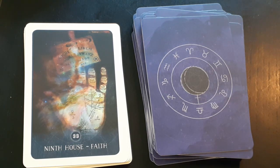Corresponding tarot card is the Three of Wands. Key ideas: media, publishing, long distance, travel, education, churches, divination, and astrology.